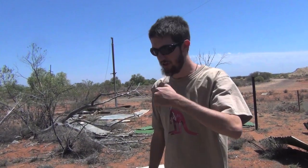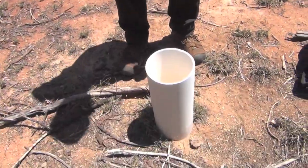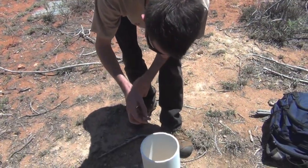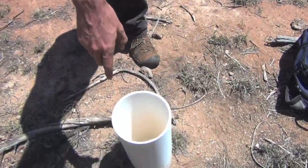So when you're out in the bush, and particularly these older areas, a lot of the time they put in pipes like this. It's actually an old well. And we'll just drop a rock in to see how deep it is and if there's any water. Oh yeah, there's water, but it's a long way down. So if you get a long rope and a cup, you can get yourself some water out of there.